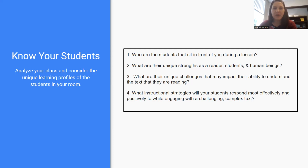The next question to think about, question three, is what are their unique challenges that might impact their ability to understand the text that they are reading? Remember, every text can create barriers for students to access it. What barriers might challenge your students with this text? Could it be their reading level? Could it be the text complexity? Could it be a different aspect of the language? What is it that challenges your students?